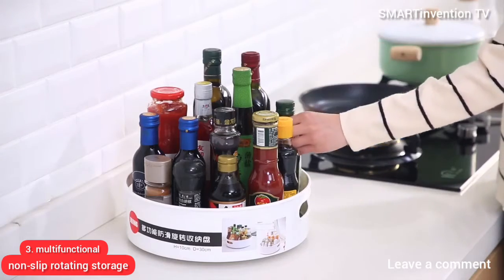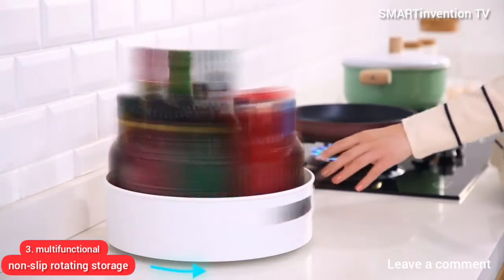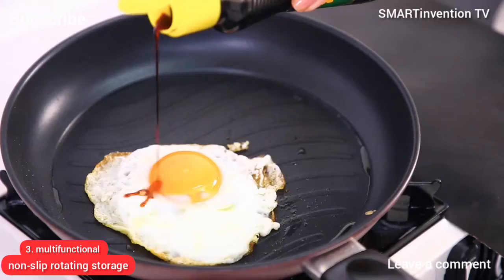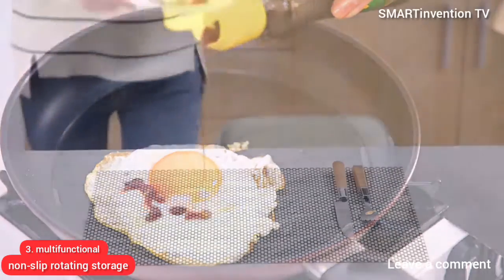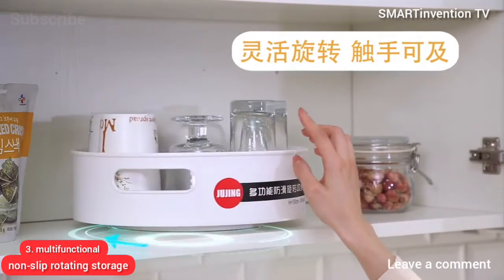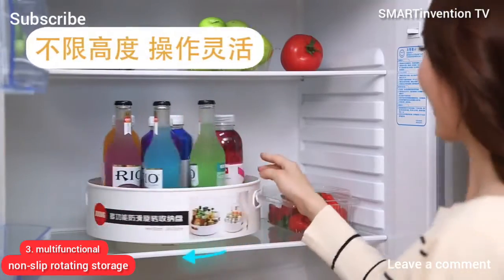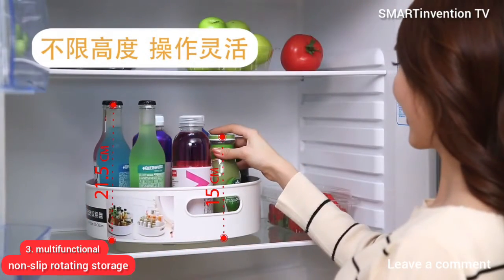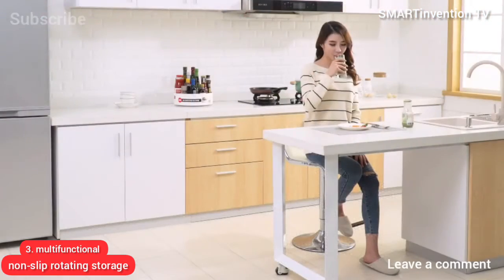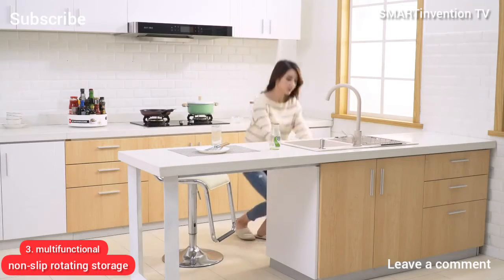3. Multifunctional non-slip rotating storage tray. The anti-slip performance is excellent. When you rotate it, you don't have to worry whether the items in the storage box will slip out. It makes every item easy to be reached, even when it's stored on upper shelves. Help you save a lot of countertop space. Whether the house is big or small, a neat and orderly room can always bring you a good mood. Organizing all the cosmetics, seasoning, detergents. Rotate it to get the thing you want.